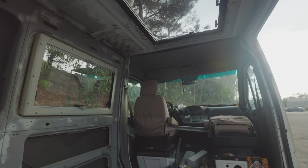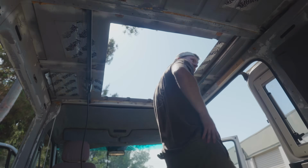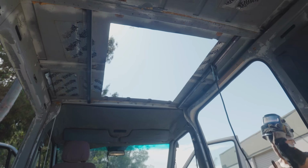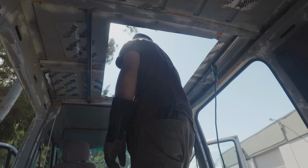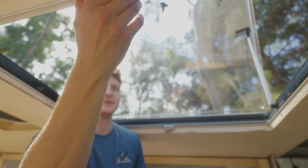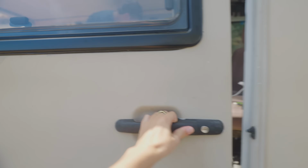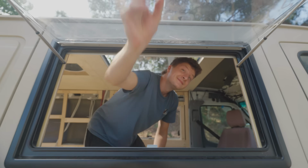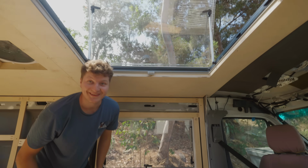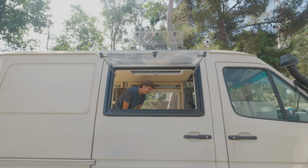Again, this is our van. We're not ever planning to sell this thing, but before everyone gets excited and says, oh, that's a sick skylight, it's not really a skylight. The really cool thing about it though is that it does also have a built-in screen and built-in shade. And when this door is closed, full windows all around. How cool is that?